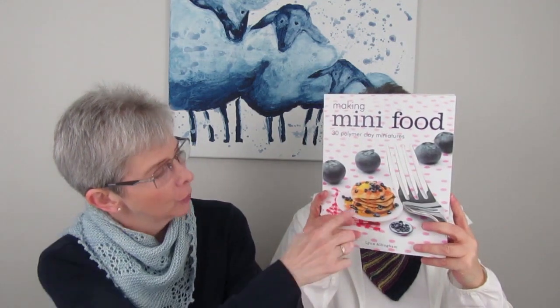You know what I like about this picture? You don't realize how miniature this is until you see the fork beside it. Yes, they have it so it puts it in scale. I'm just so excited to start looking into that book. But yeah, that's exciting.